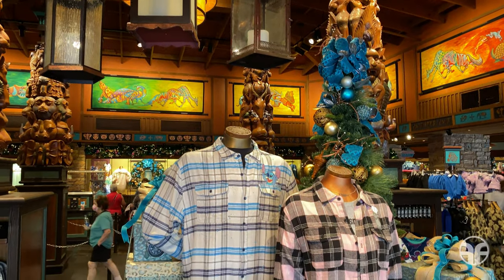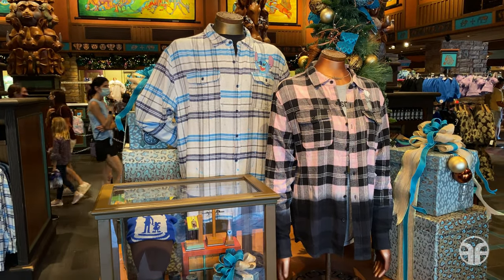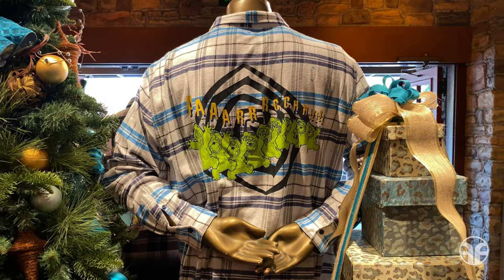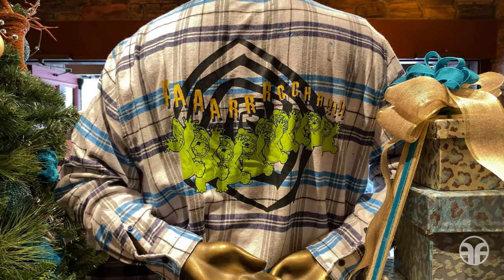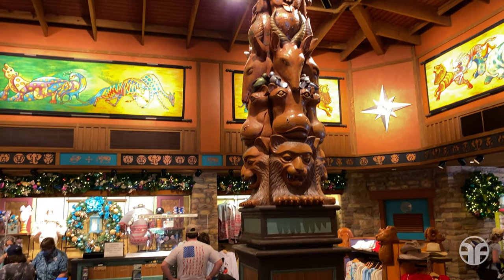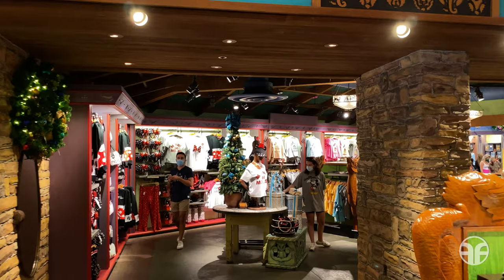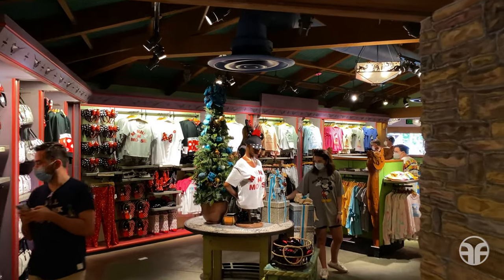And we're immediately greeted with Stitch and Remy flannel apparel for the winter. In case you're wondering what the backside of the Stitch flannel shirt looks like, here it is. And also, it's $59.99. Check out the animal totem pole, and just down below are the register wraps. Let's head down this direction and see what other items we can discover.